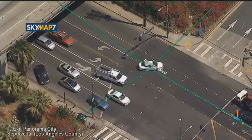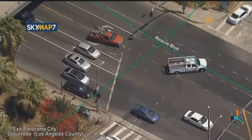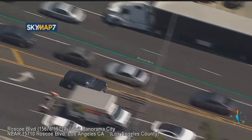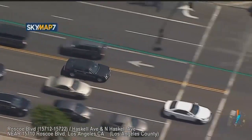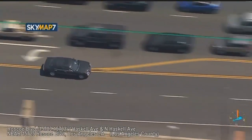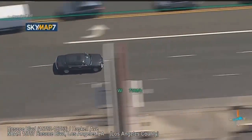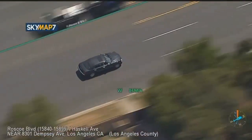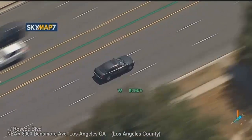Lots of traffic, and there he is. Oh, he's going to take that sidewalk. Well, maybe not. Got around the traffic. He's going to go back westbound on Roscoe again, right near the Van Nuys Airport area. Look at the speeds. Wow. Very fast. We're going to give you SkyMap 7: 70, 75, climb into 80, through 80 on the side streets. Very dangerous situation, erratic driving.